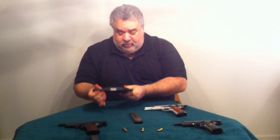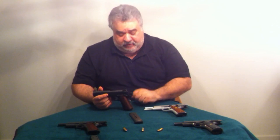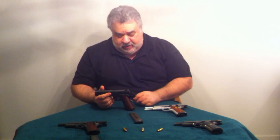If you have a round in the chamber, these guns are safety checked and they are indeed unloaded. With a round in the chamber, if the hammer were down on this particular firearm and you were to pull the trigger, the gun would not discharge by design. The hammer has to be cocked in order for the gun to discharge. You wouldn't walk around with the firearm in that position, because then it would only require a very light trigger pull for the gun to discharge.